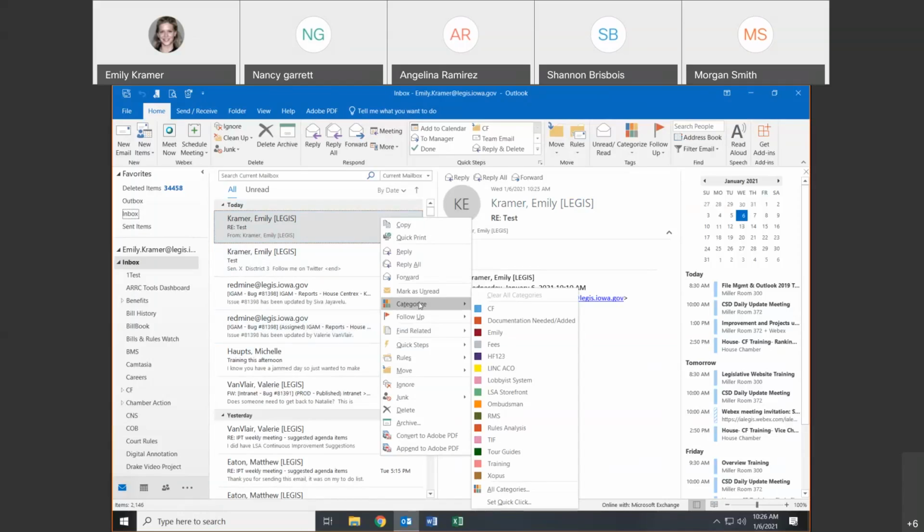Again, it's up to you and the legislator if you want to use this feature, but I know some clerks and legislators have a system where anything they've put in blue category means it's for this committee. Anything they put in red is for this particular bill. Anything they put in yellow, the legislator has to respond to, or what have you. This is a system that you can use if you like. It is, of course, not required.